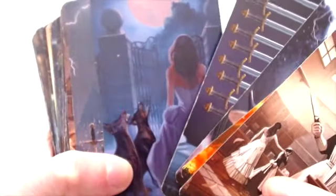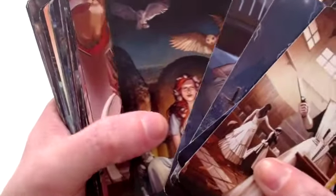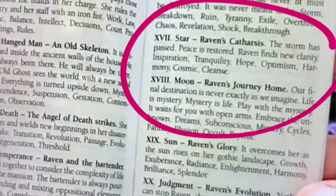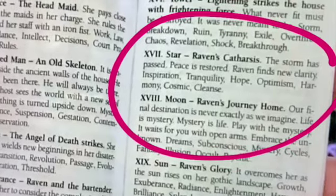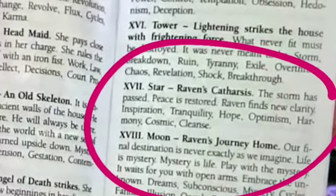And what is cool about this deck is that it uses a narrative format. So it follows a character around who is named Raven Wandsworth, and it describes her journey through this haunted house and all the characters she meets along the way. So while you can always choose to read this deck intuitively, if I were to say pull the Star card, I can look up in the book the correlating text, which reads the following. Number 17, the Star, Raven's Catharsis. The storm has passed, peace is restored. Raven finds new clarity, inspiration, tranquility, hope, optimism, harmony, cosmic cleanse.